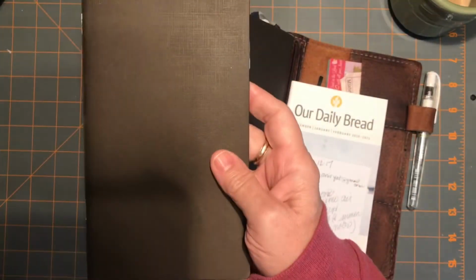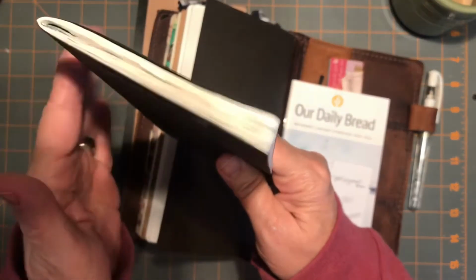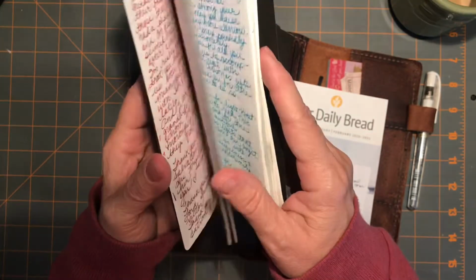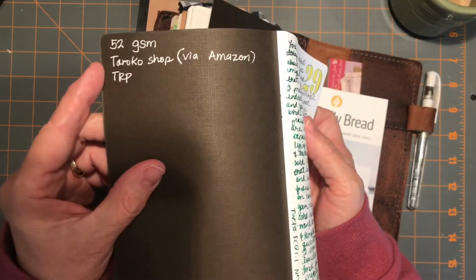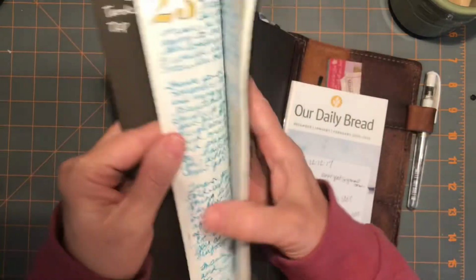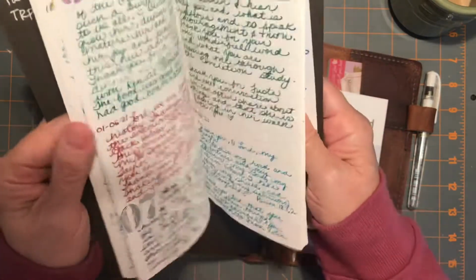This is a Taroko Shop Traveler's Notebook insert. This is Tomoe River paper. I usually write in the front now. Yeah, 52 GSM, Taroko Shop. Got it on Amazon. Tomoe River paper. And I super enjoyed filling these books.